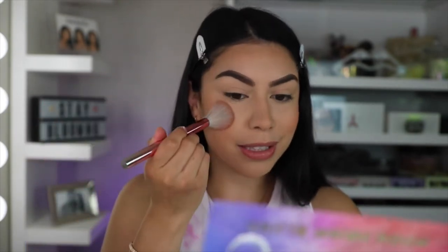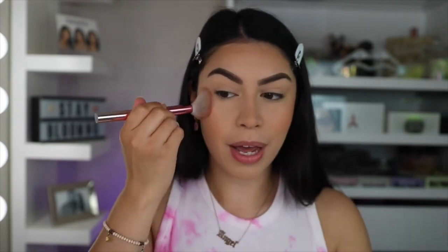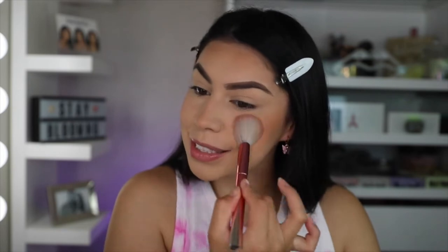Also, can we talk about the packaging? Look at how cute this packaging is. I love it. I love when companies put effort into the packaging too, not just the product, but both. Because I get to display it on my makeup case. Look back there, I have the box.